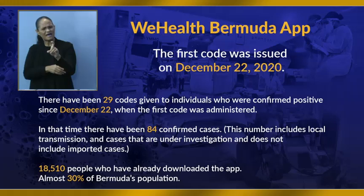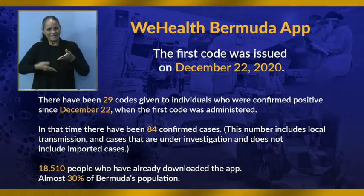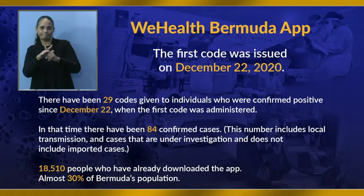I was asked last week by Ms. Maya Palacio of Media Maya how many codes have been given out in comparison to the persons who have tested positive. Thus far, there have been 29 codes given to individuals who were confirmed positive since the codes were first able to be issued. In that time, there have been 84 confirmed cases that were not imported cases. So these are not cases that were caught at the airport, et cetera. These are persons who would be assumed to have contracted it through local transmission. So they're either under investigation or under local transmission. And so this means that 34.5% of confirmed positive cases were able to have a code issued.